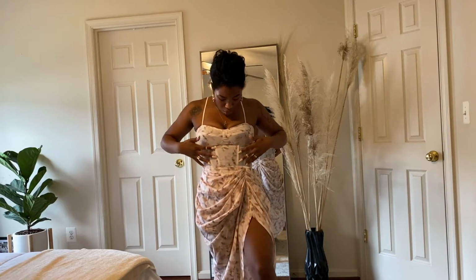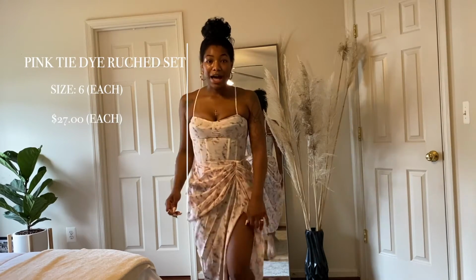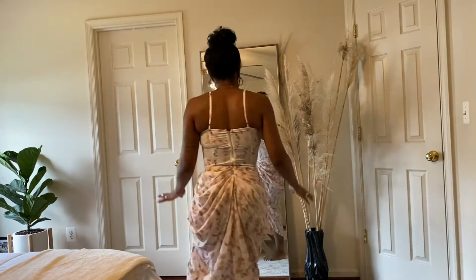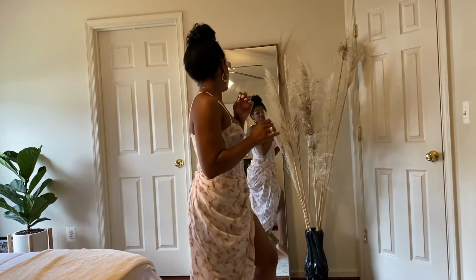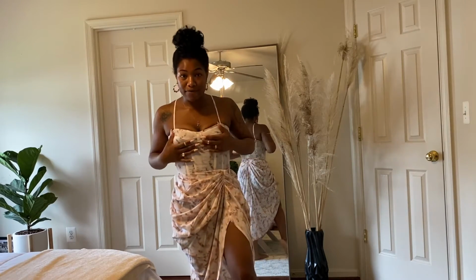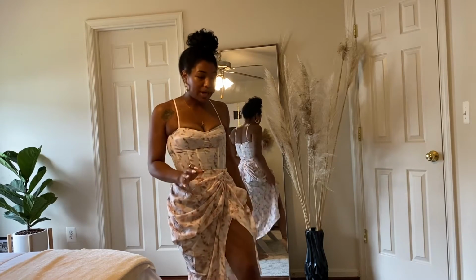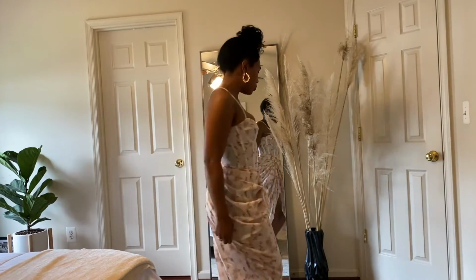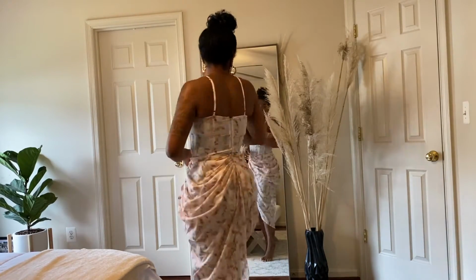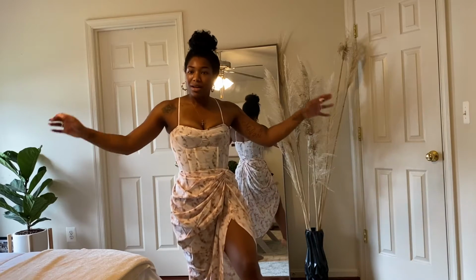Next piece is this set. It's this corset-lined top and then a really cute ruched high-slit skirt. I mean, do I not look like I should be in the Bahamas? This is so perfectly my ideal outfit on vacation, going to dinner or something like that. Oh my god. First of all, let's just talk about how dramatic this skirt is. Look at all the ruching in the back. It emphasizes, making your booty look good. And then in the front, it has this really high slit.